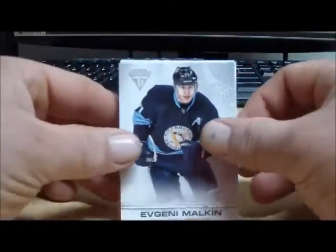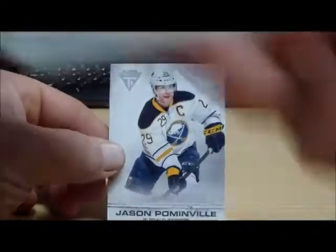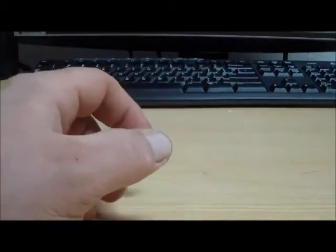And last pack here. Another private signings. Anton Vermette for the Columbus Blue Jackets. Oh, and Slapshot cards. Spacer and base. Box number 7. And pack number 1.